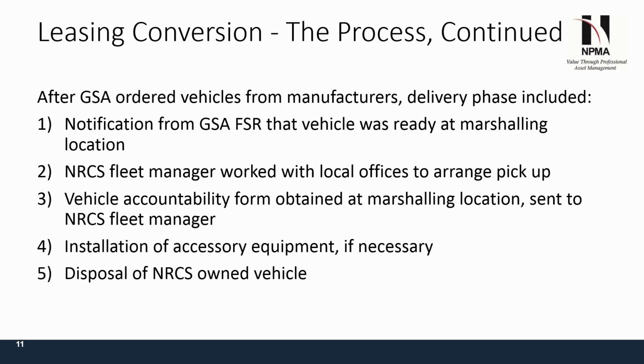And then, as I said, we were able to keep at least a large portion of the vehicles that we converted ourselves and dispose of them ourselves. So that was kind of the last phase of all this. We had to dispose of all of our vehicles that we were converting, and we're still going through that process right now.